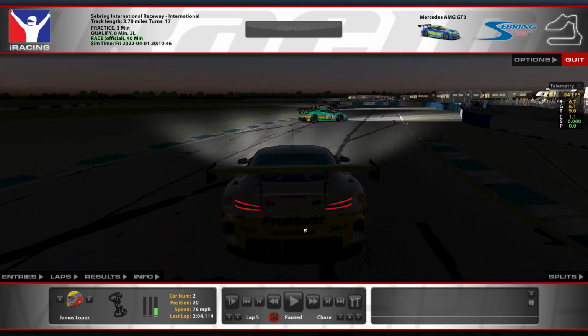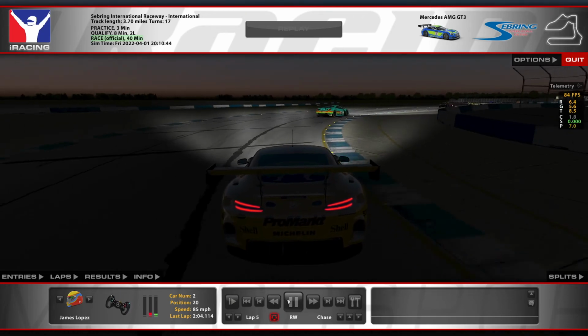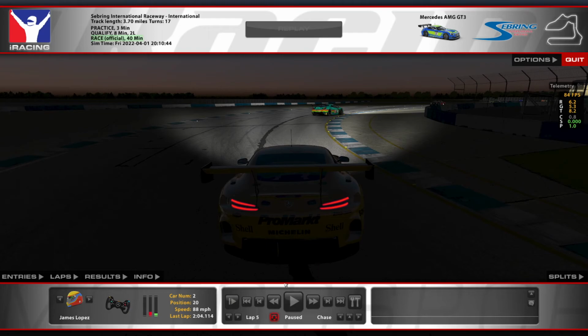So this yellow car up in front on the other side of the green car had already spun, and then we're arriving here, and this green car right in front of me, he sees it and lifts off. I think he lifts off the throttle. He got on the brake hard, and then he lifts off the throttle, I think, right here.